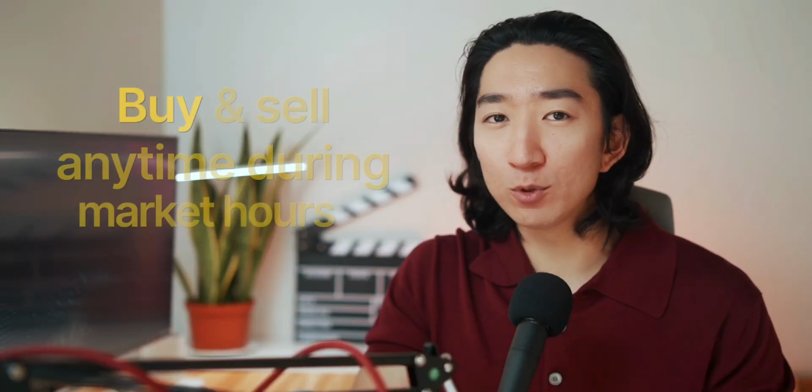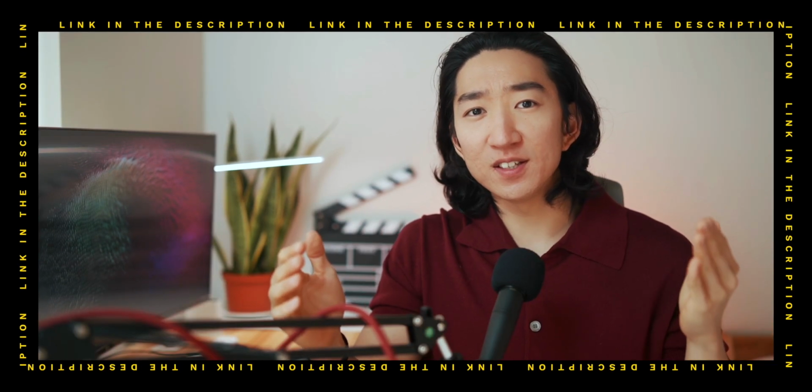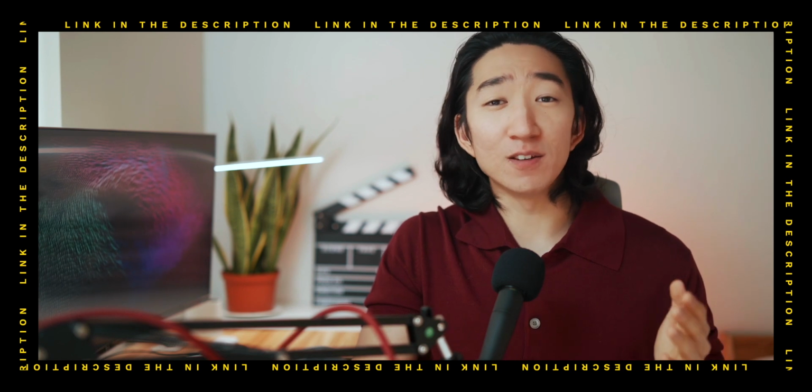Ultimately, ETFs are very easy to invest in while keeping everything automated and diversified. You can also trade them anytime during the day, which means that it's also easier to manage your portfolio should your financial goals or risk tolerance change. Real quick, investing in an ETF can easily be done through any investing broker.